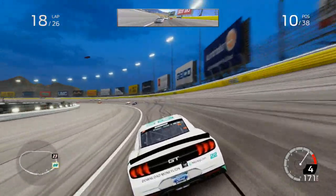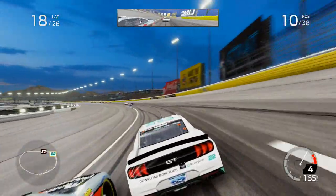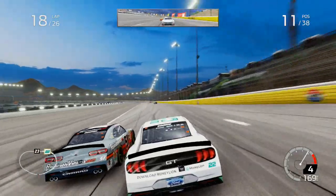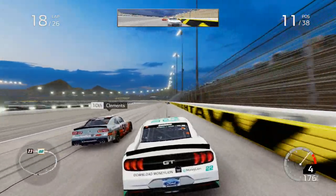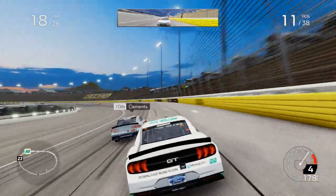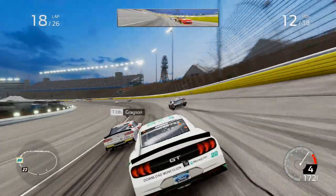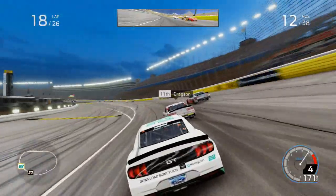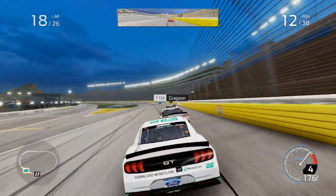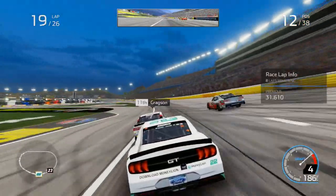Unless it's in... No, I don't even think I've been here in the Cup Series yet. As the 51 of Jeremy Clements goes around. That's Noah Gragson, there he is. Okay, Noah Gragson started at the back and he's up in 12. Clements sort of forced me to the outside, and Noah Gragson's in 11th, in the 9. Okay, I'll give you a bit of a bump draft, Noah.